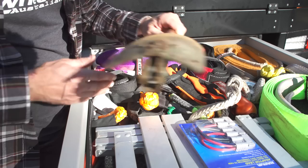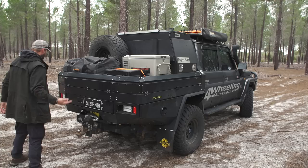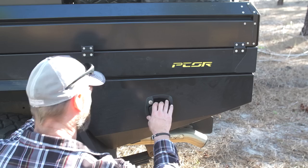It's a pretty shallow drawer, I gotta say, but it's a big drawer. It holds a lot of stuff. And behind this drawer is the water tank, which is 70 liters, which I already mentioned. On this side, there is another box again. This box here has my inflation and deflating tire equipment and straps.